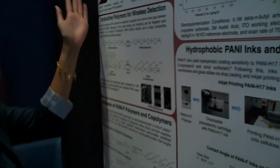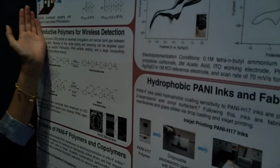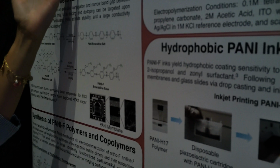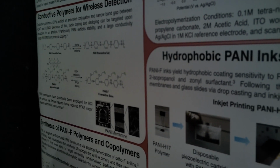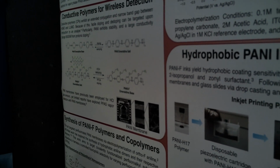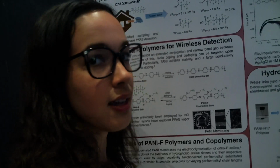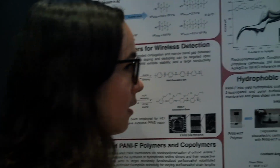As we can be exposed to PFAS in the air, there is a current interest in being able to detect these. Common PFAS are PFBA, PFOA, PFOS, and PFBS, and these are the vapor pressures of these analytes, as we can see here at room temperature. Particularly, we're going to focus our story today on PFOA, perfluorooctanoic acid, and determining how we can detect this analyte in our vapor phase.